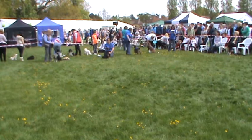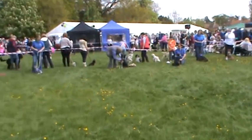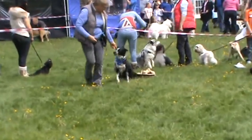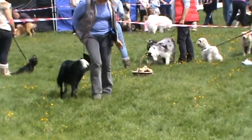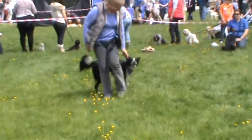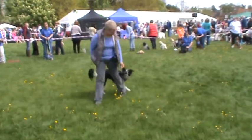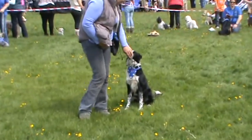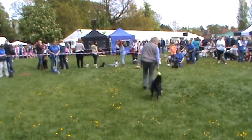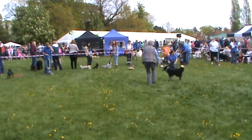Okay, so Sadie is up next. Sadie's final trick is a little spin. So she's going to spin round Mum. Again, a nice little doggy dancey move. There we go. Bless her. Well done. Really good, for her first time in the trick display ring. Very well done to Sadie. Big round of applause for Sadie. Bless her.